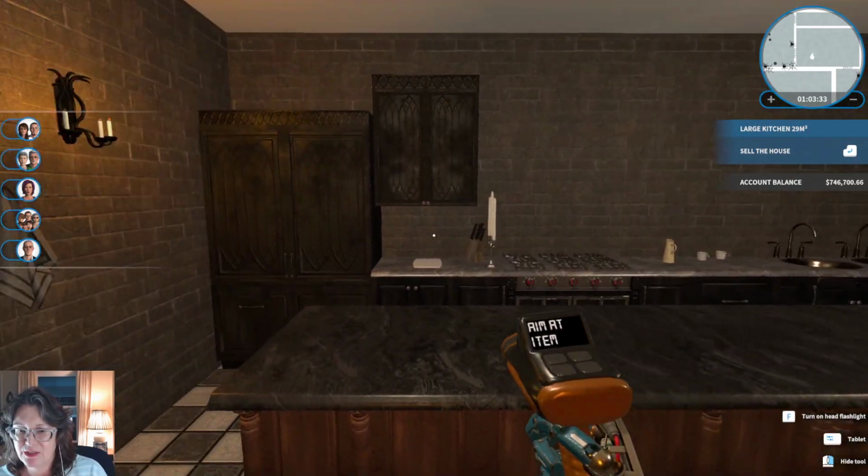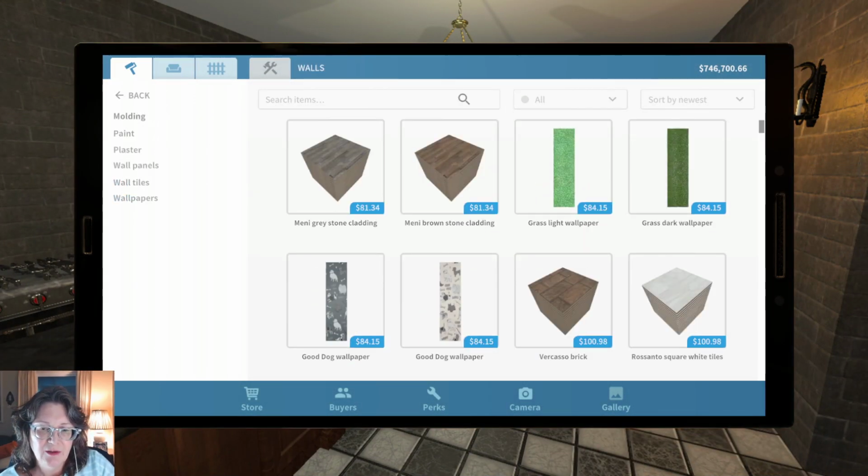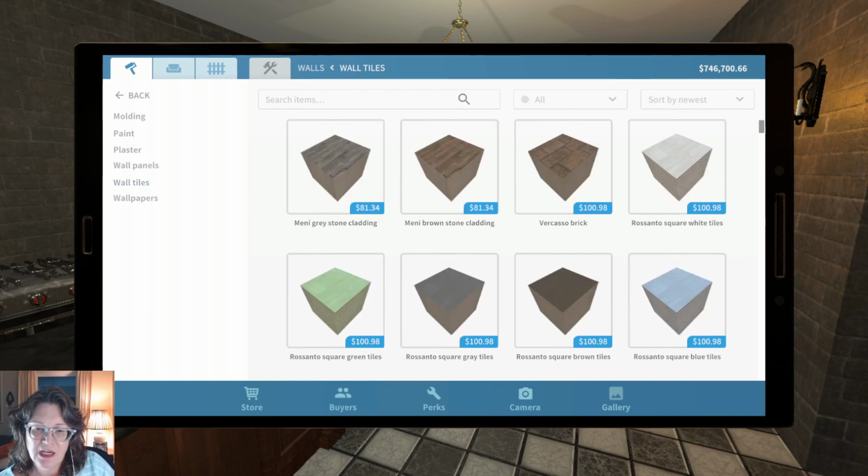I think I really need to do something with the walls. I just don't think that's gonna work. So let's just see what we have. We have wall panels, wall tiles. I just don't think I'm gonna find wall tiles that are.